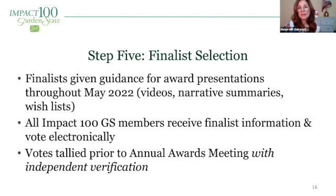Step 5, finalist selection. All Impact 100 Garden State members receive finalist information and will vote electronically. Votes are tallied prior to the annual awards meeting with an independent accountant verification. It is important to note that voting is independently verified by volunteer accountants, which is our version of an audit. So we don't know who the winners are at the annual award meeting until they're announced. Finalists are given guidance for award presentations through the month of May, including preparation of their videos, narrative summaries, and wish lists.